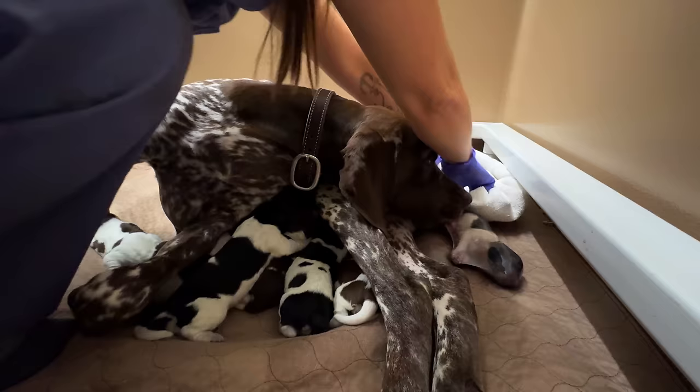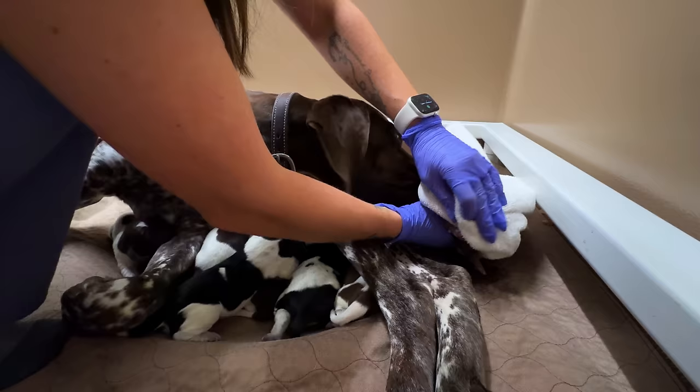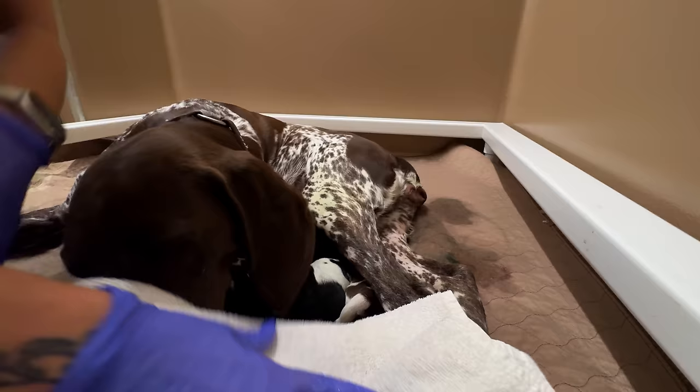Use this towel to soak up some of this extra. Help break this puppy sack here. Yeah, good job, Quest. Hold on to that umbilical cord. There we go. Just gonna double check airways here.